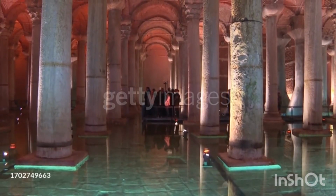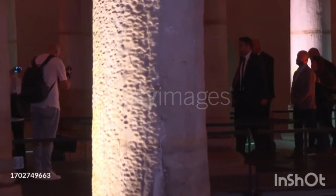Part 8, A Reservoir of Memory. The Basilica Cistern is more than a historical site. It is a symbol of ingenuity, mystery, and survival. In a city of grandeur above, it reminds us of the genius beneath. A time when empires built not only monuments, but lifelines hidden in plain sight. The water still whispers.